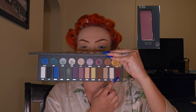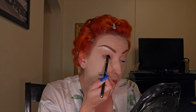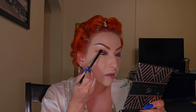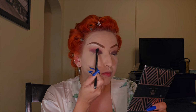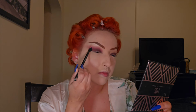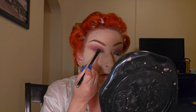Going into my Kat Von D metal palette and using the shade Velvet, packing that onto my eyelid. And going back in with that Manny MUA palette, I'm taking the shade Mars and I'm using that to blend out the Velvet shade. Taking the shade Undead by Black Moon Cosmetics, and I'm just packing that on top of Velvet.